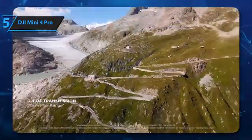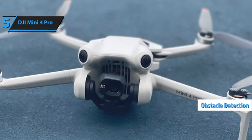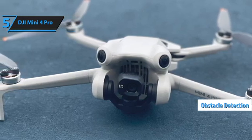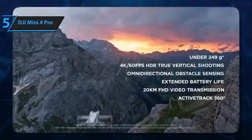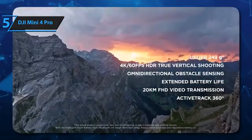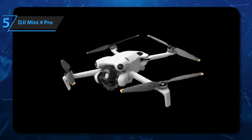One aspect that DJI has not neglected is safety. The Mini 4 Pro includes omnidirectional obstacle detection, which is a significant advance in accident prevention. This improvement over the DJI Mini 3 Pro is complemented by the Advanced Pilot Assistance System, which allows the drone to autonomously avoid obstacles. Thumbs up, that's for sure.